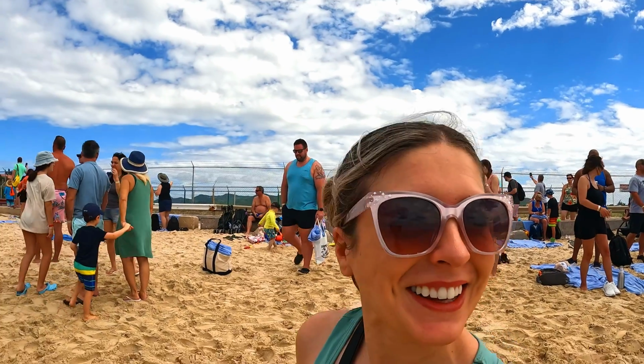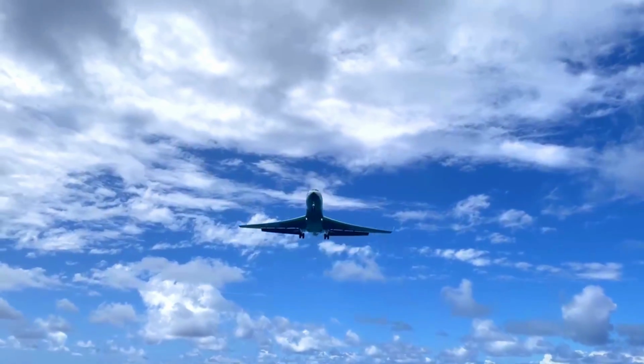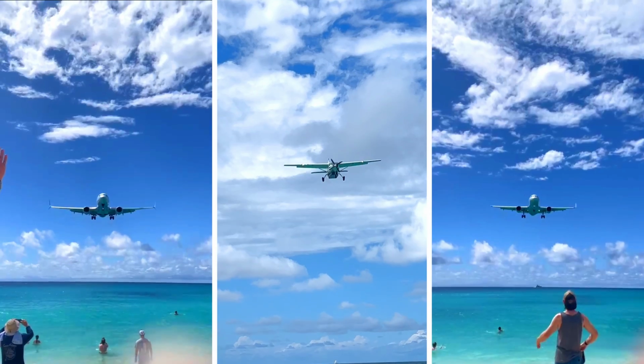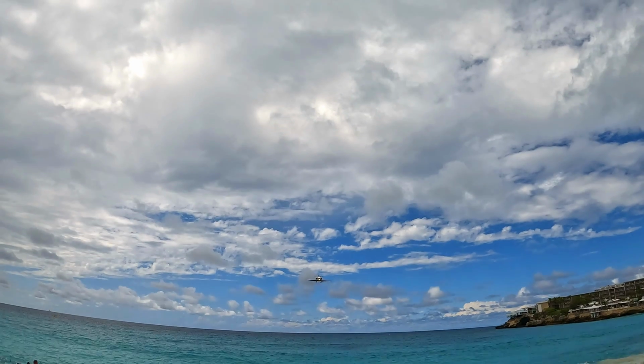That's pretty neat. The planes landing over top of you is intimidating at first. You can feel the sand blowing and hear the roar of the engines as they come in for their landing. It really is an incredible experience, and we got to see so many planes, and we were really only there for a couple of hours.